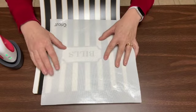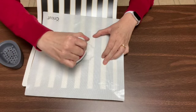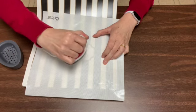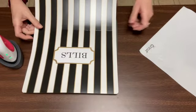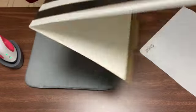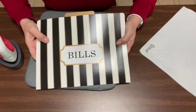I noticed when I pulled off the carrier sheet that the B wasn't completely down, so for extra precaution, I'm going to put my sheet over and go over the B just a little bit more. Not too much. There we go. And now it's all done. So that is using iron-on on paper cardstock.